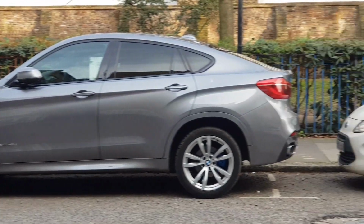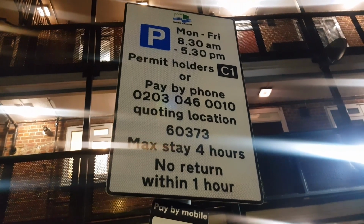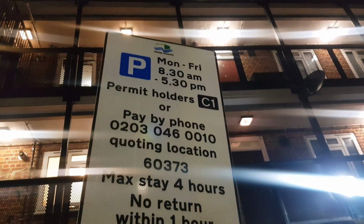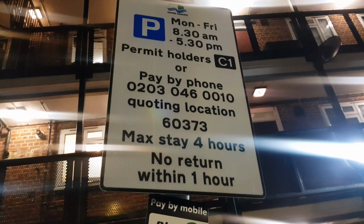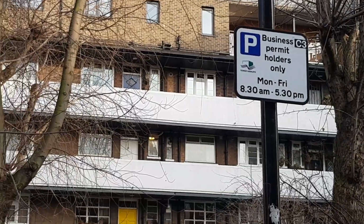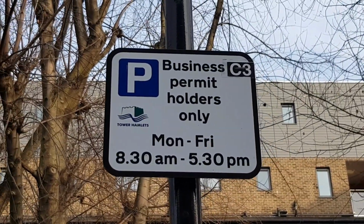So if you see the mark, you can park, you can see, you can read properly, then you can park nicely. So when you park, look at this sign: permit holder and pay by phone or pay and display ticket, maximum 4 hour. So if you are parking here and you have a permit, then you can park, otherwise you can't park.